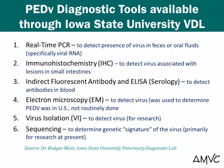Luckily, we do have a number of tests available now to identify it rapidly and then differentiate between the 2 strains. So we've got a number of PCRs available to identify the virus. We've got some serology tests available, so we can identify if pigs have been exposed, even if they're not sick now. We can identify, have our pigs seen this virus in the past? We've also got some specialized tests, including electron microscopy and virus isolation and sequencing.